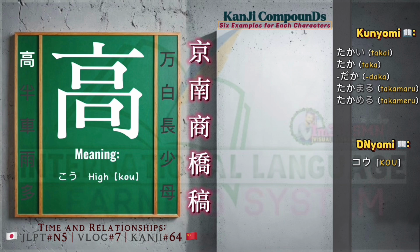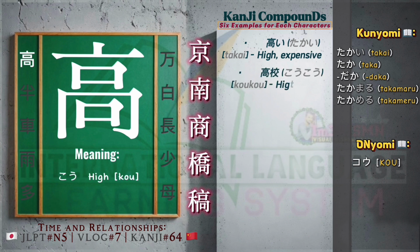Compound of the kanji character. In this part, we are going to learn how to use kunyomi and onyomi readings. Takai. High, expensive. Kōkō. High school.